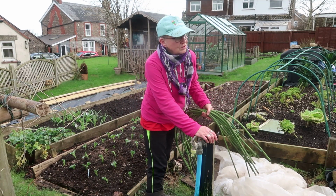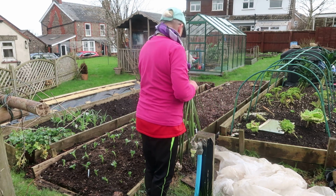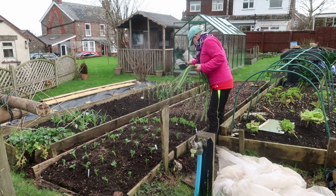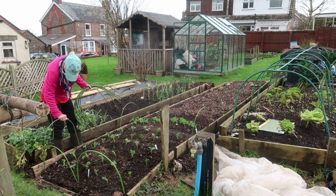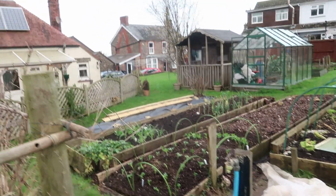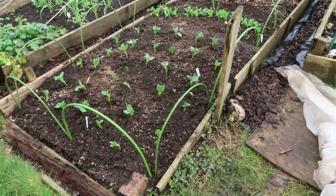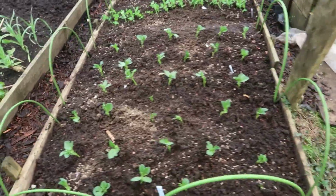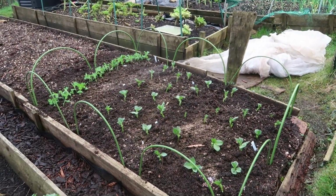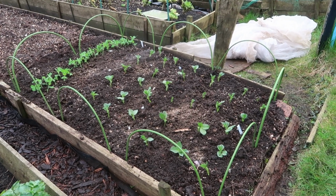Protection from birds, cats. Just cover that over with fleece now. Looking good. I hope it looks so good when we get back from holiday.